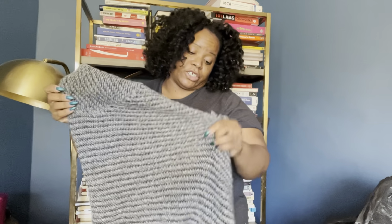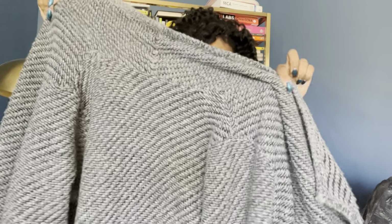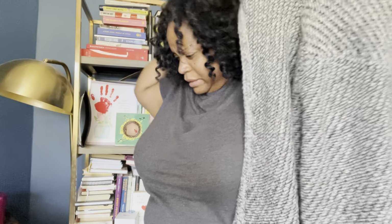Size 3X, Eileen Fisher sweater. This is mine. I got this for Toronto. Need to wash it. I got this for the trip. This to me is perfect for the plane. This tank top, leggings, good to go. It's Eileen Fisher, which is, you guys know, if you know, you know. I was not letting this go to the landfill. This is perfect for a trip, perfect for the airport. So this one is mine.